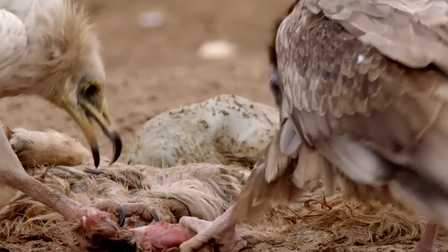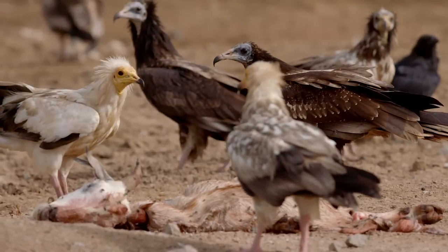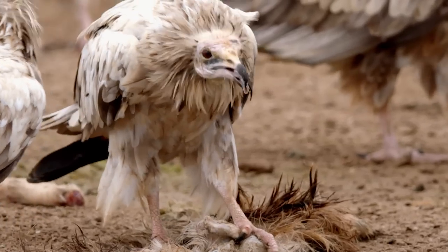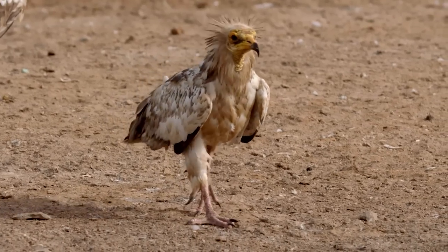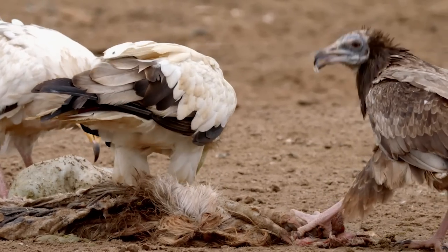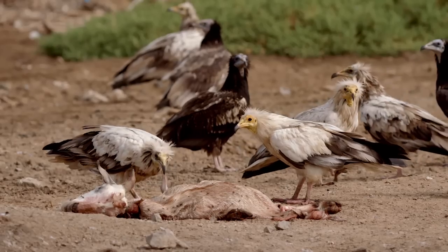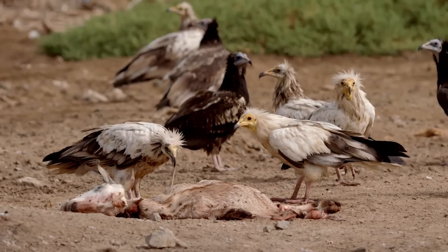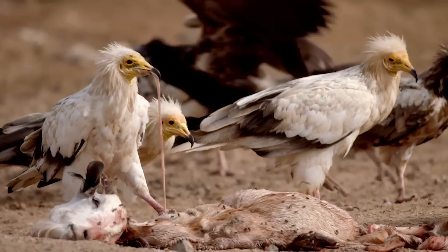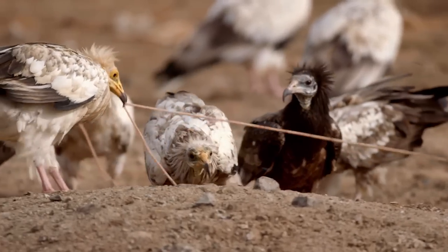Further inland, on Masirah Island, the goat feast is now well underway. Strong, sharp beaks are one of the defining features of a raptor. Coupled with acute vision and powerful talons, the Egyptian vulture is well equipped to find and dismember large prey. Its long, narrow beak with a curved tip is perfect for removing every last scrap of flesh from the bones.